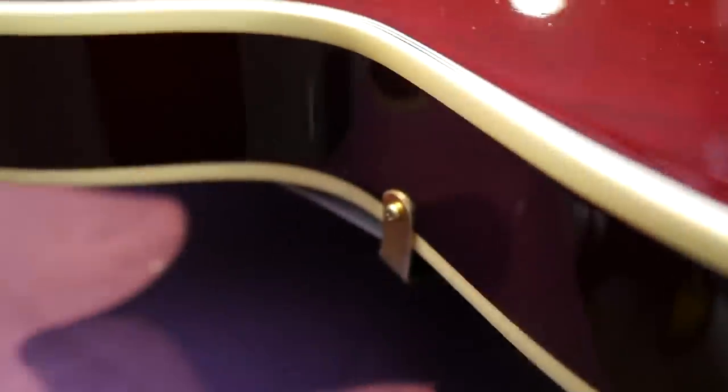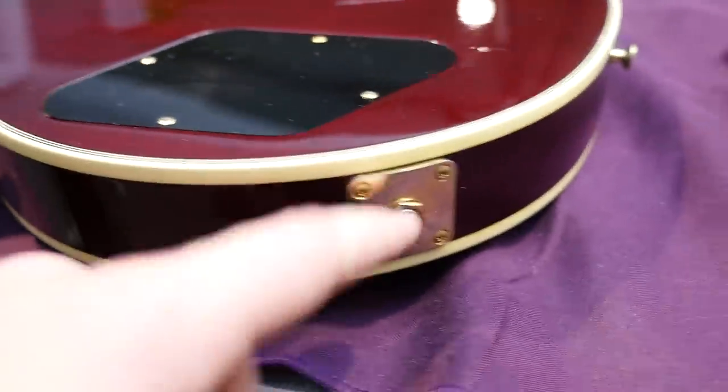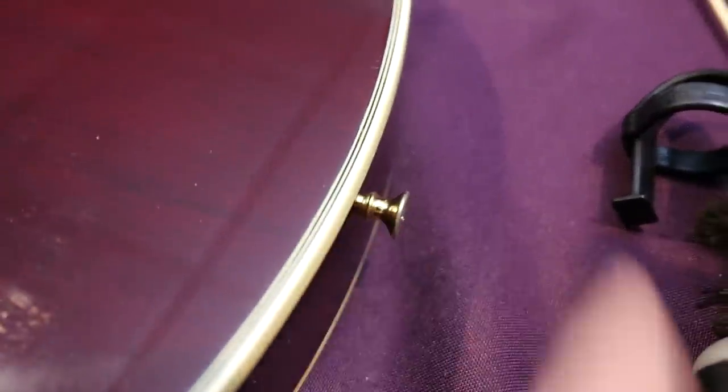Interesting. Moving on to the side, the pickguard bracket. You see how the screw actually sticks out right there? That's not how the Gibsons go. They more go inside of it, so they won't stick out as much as that. So that's a small difference. You still have your metal output jack plate. That's a nice little touch. And then your strap buttons just look like this, slightly different from the Gibson variants.